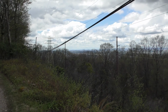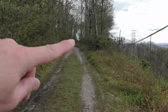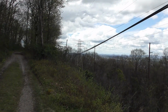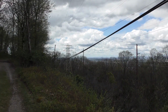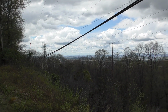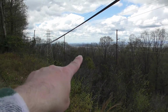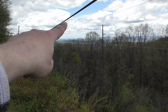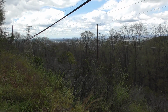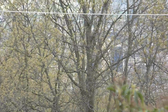All right, this might be the best view that I'm going to get up here, because this trail starts going up into the wooded section up here, and I'm not sure if I'm going to be able to get any clearer shots than this. But looking down, this is all right down in here is the city of Reading. The courthouse is basically right about where my finger's pointing. I don't know if I can zoom in, if you guys can see it right there.